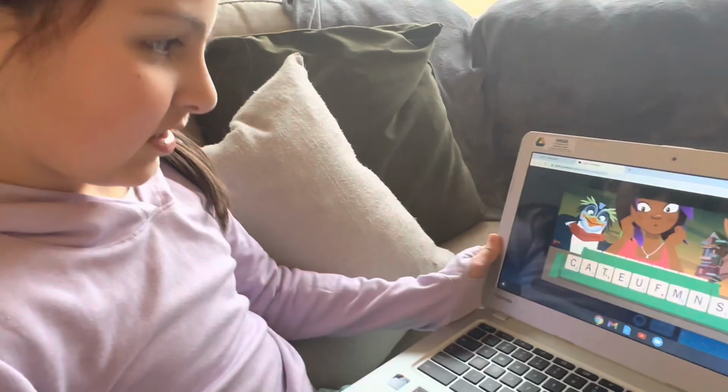Next, I want to share a resource. This is an online resource, and it's not so much a curriculum, but it can definitely be used for homeschoolers or non-homeschoolers. It is Night Zookeeper. I have shared about Night Zookeeper several times before. My oldest daughter in 5th grade started it last summer, and she is really, really enjoying it.